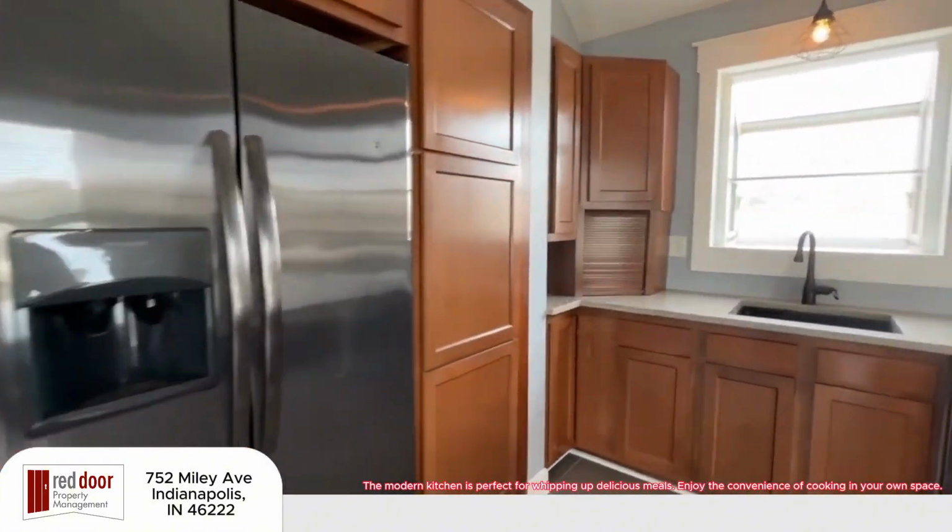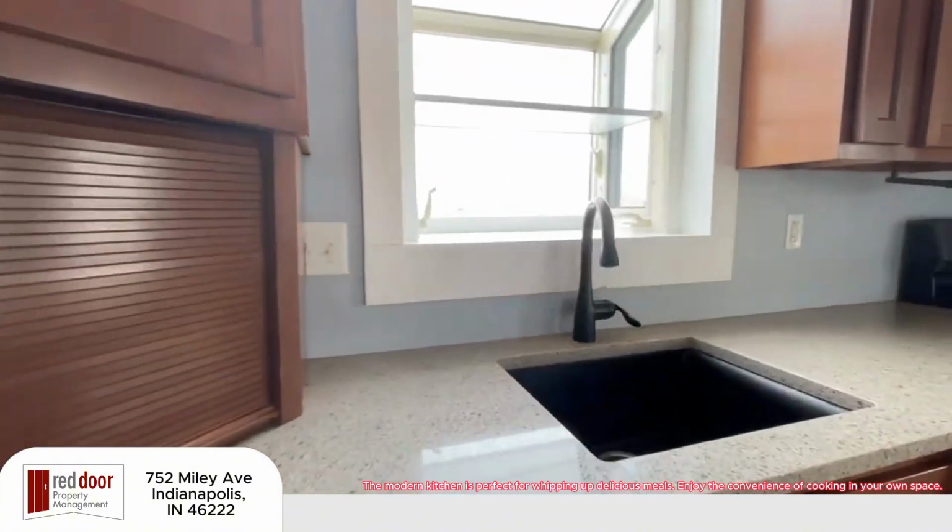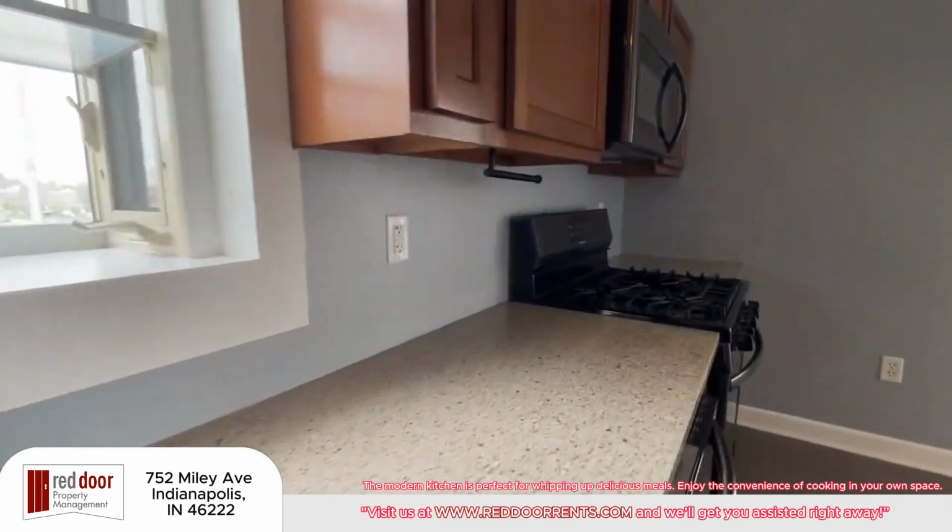The modern kitchen is perfect for whipping up delicious meals. Enjoy the convenience of cooking in your own space.